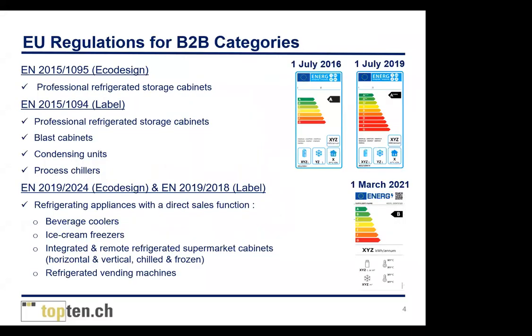The first label for professional refrigeration appliances came into effect in 2016, so 22 years after the first energy label for household appliances. It covers professional refrigerated storage cabinets that are used in professional kitchens. There have not been any resulting safety or price issues on the market. This year in March, energy regulation for commercial display appliances with direct sales function followed. This covers supermarket refrigeration and freezing cabinets, refrigerated vending machines, beverage coolers, and ice cream freezers.